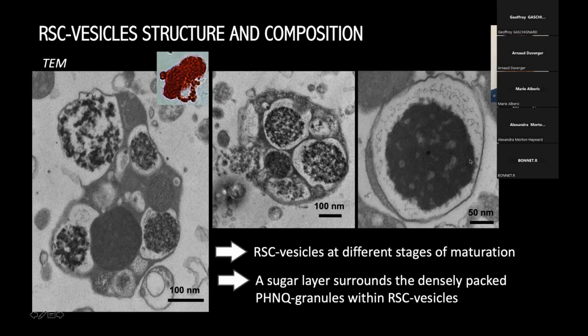It has been shown in archaea, apparently, that indeed the sugar layer here might protect the cell from any products that might be toxic or noxious to the cell. So these are first insights about the role of this pigment in the cell, even before getting into the mineral.